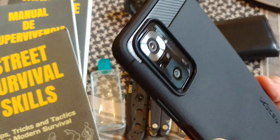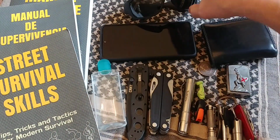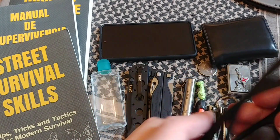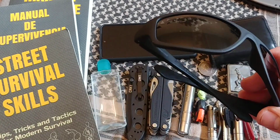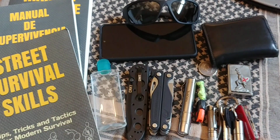I have it in a Spigen case, which for me has been working very well over the years, so still using that. Polaroid glasses. These have been fantastic for me for some time now, and they're affordable, classy, look good, polarized, which is always nice, so super happy with that. That would be the basic stuff any other normal human has.